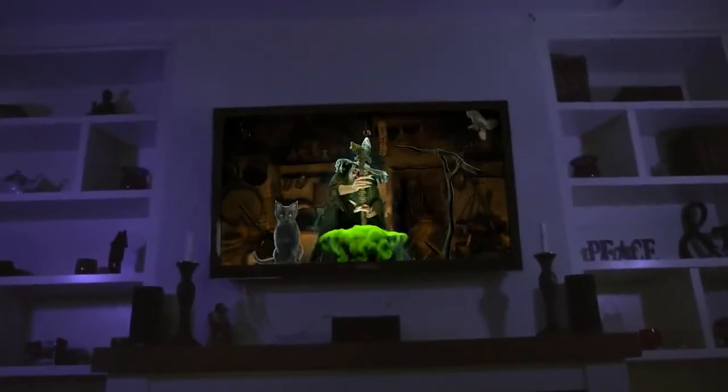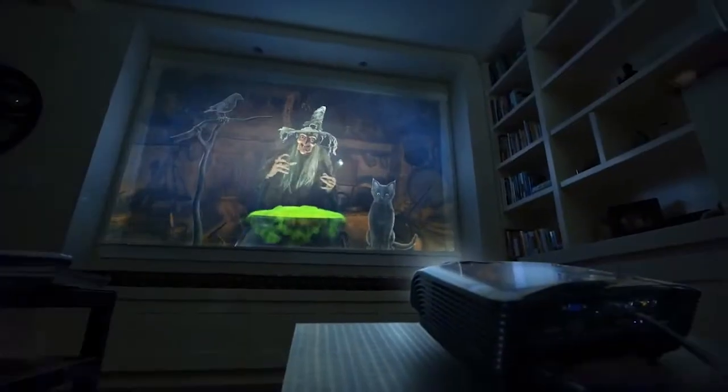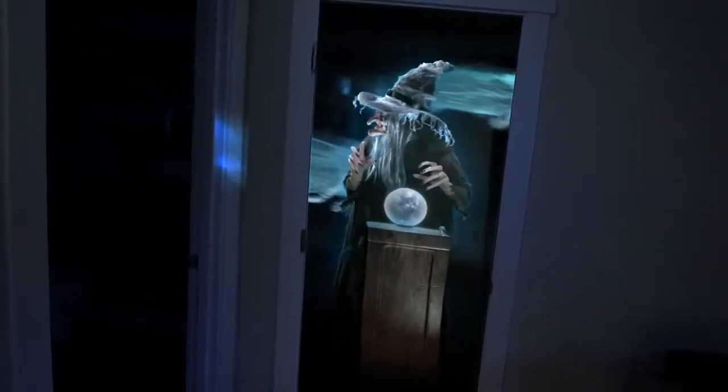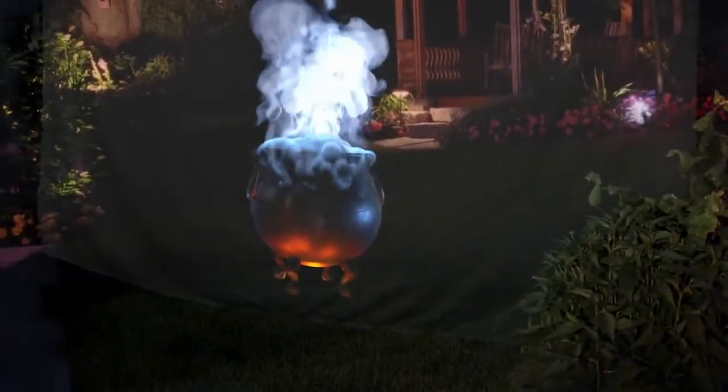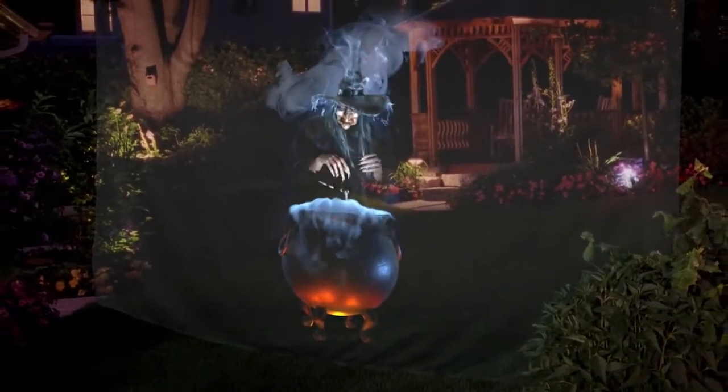Easily make your TV a window into the heart of the witch's lair. Or for added spectacle, use a video projector to show off all the enchanting activity on an even larger scale. Project these bewitching scenes in any window. Or use Atmosphere Illusion projection material in your doorway or yard to create an eye-popping, hologram-like illusion where the witch seemingly materializes out of thin air.